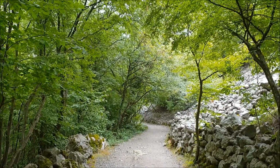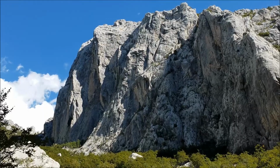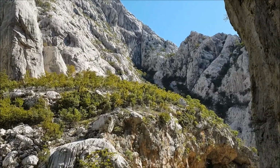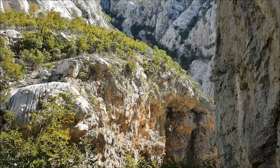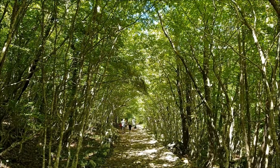As I've mentioned earlier, there are many more trails within the park, a total of 150 kilometers. Some trails are quite demanding, but I've shown you the ones which are accessible for anyone who is reasonably fit.